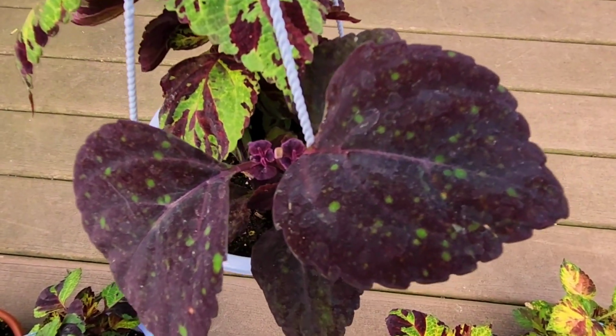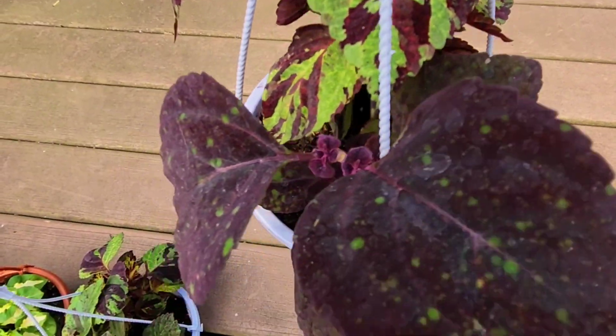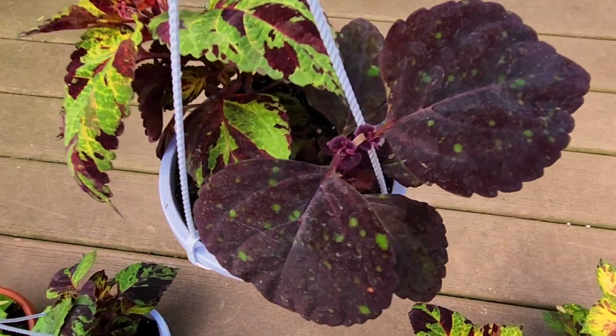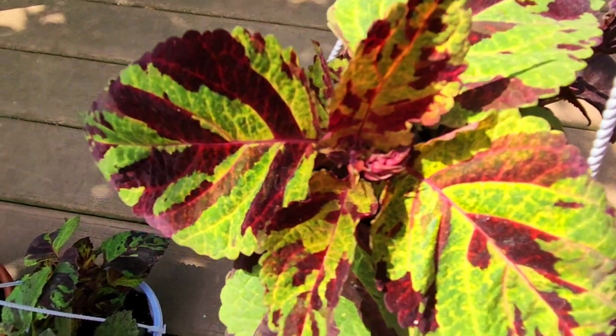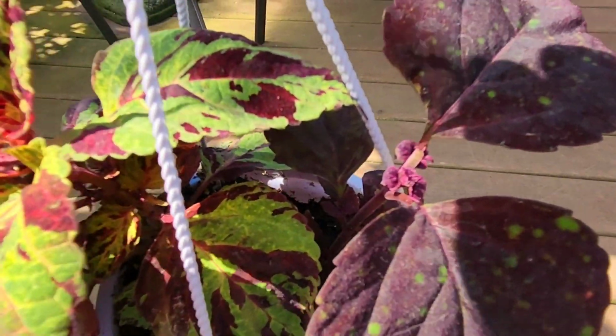Some of them have the spots, and this is still yet to develop. This is still young, so it may develop into a full Saturn's rings, or it may just be like this, which is beautiful. And look, there's what I'm talking about, seed stalks. We're going to have to snip that. That's what I'm doing at this point. You can see I already snipped this one.